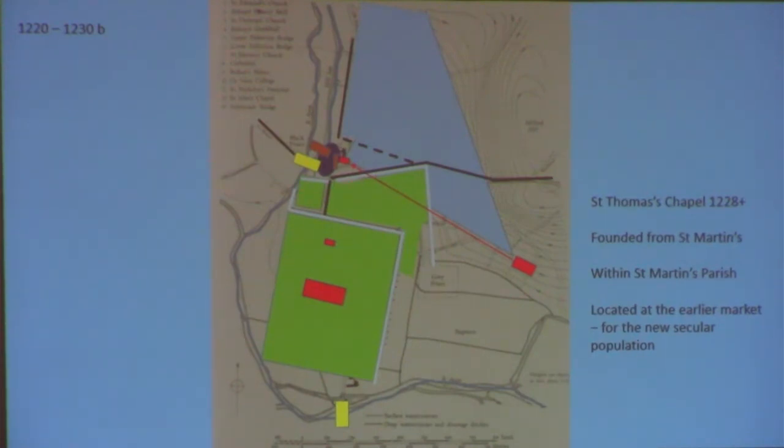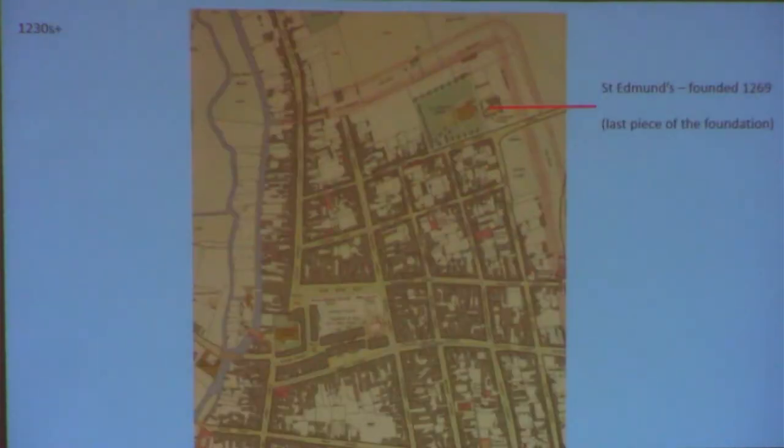And there is a big push, especially in Anglo-Saxon times, to place churches or chapels near markets. You're placing it near the market, you're placing it near all your access points, you're placing it on a direct line with the main high street. And you're placing it at the point of maximum population of the first settlement. So that is my explanation of why St Thomas's is there.